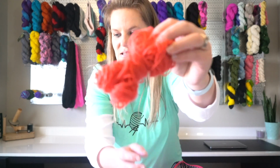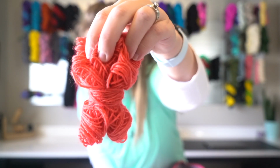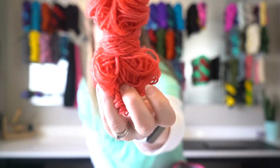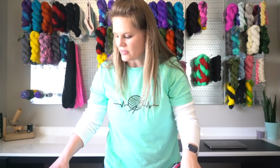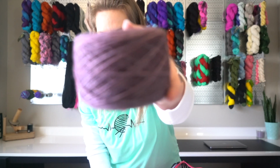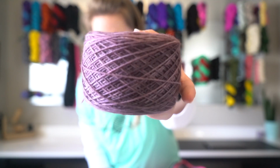And then this is the color that I just finished using. And this was all cherry. So dyed with all cherry. And then the last color that I'll fade in, which will be at the bottom of the top, will be this grape color. Also dyed on the same base.